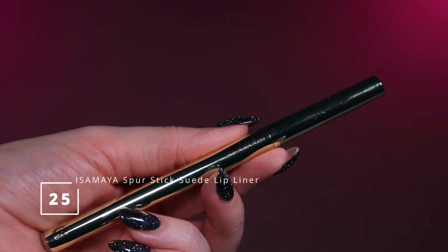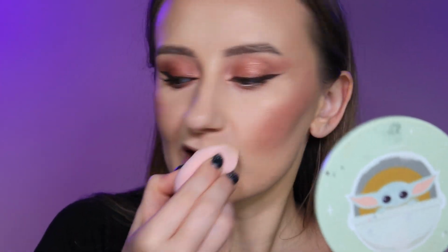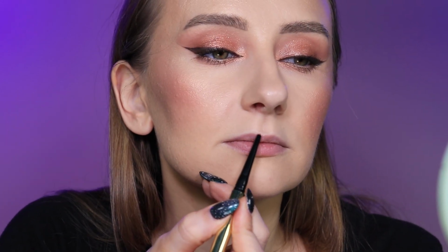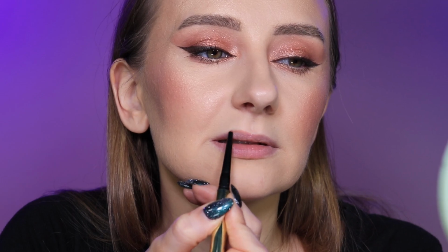And this beautiful lip liner from ISAMAYA, I think. It's a product from an advent calendar. Yep. Finally, I can see it. And let's apply a little bit of foundation for checking the shade. We're gonna start from the liner. Yeah, from the liner. And we are gonna do a combo.